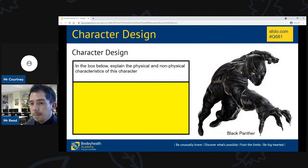Another aspect we would look at is character design. So depending on what type of product you're making for any of the units on the course, some aspect would probably relate to some kind of character in the product, or in a story that you've developed for that product. For example, one of the major things we look at is there's two sides of building characters. There is the physical side, the physical features of a character, and the non-physical features or characteristics of the character. So for example, the one you can see there is a superhero.